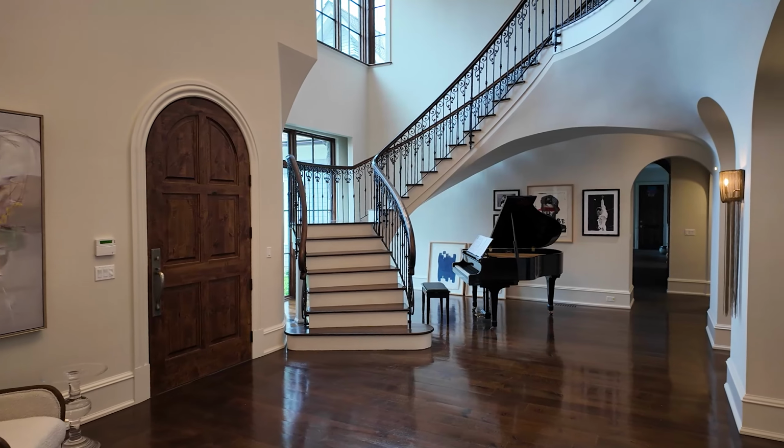I want to show you this house that I designed and built, particularly the formal area, which is the foyer, the living room, the dining room, and the wine room in particular. But before I do, let me show you what occurs before you even enter the front door.